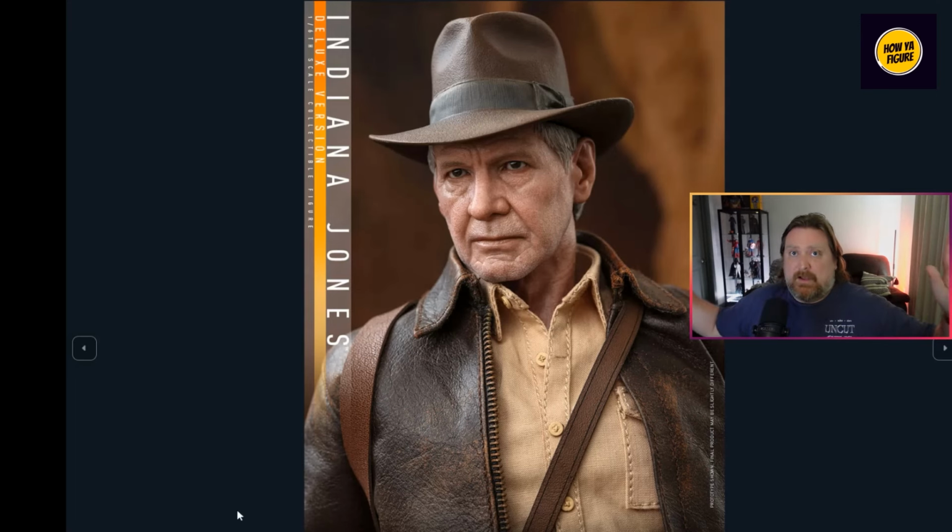I'm all for that though. I'm all for getting a Temple of Doom Indiana Jones, a Raiders of the Lost Ark, a Last Crusade. I'm all for that. But I'll take what I can get. With this Harrison Ford likeness right here, this likeness looks incredible.